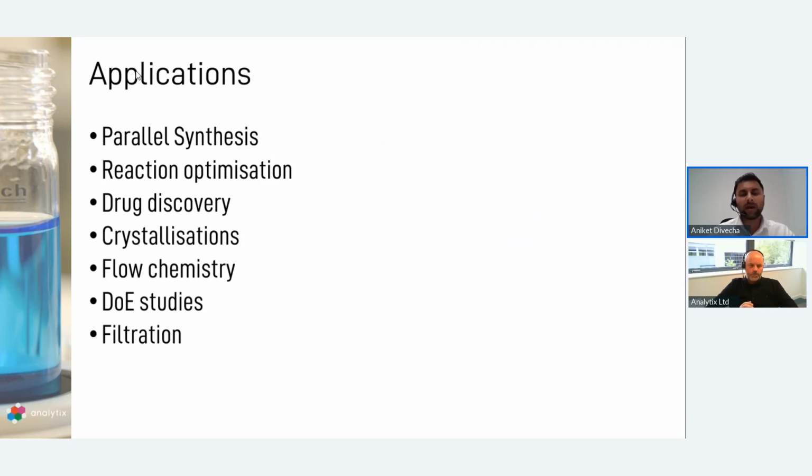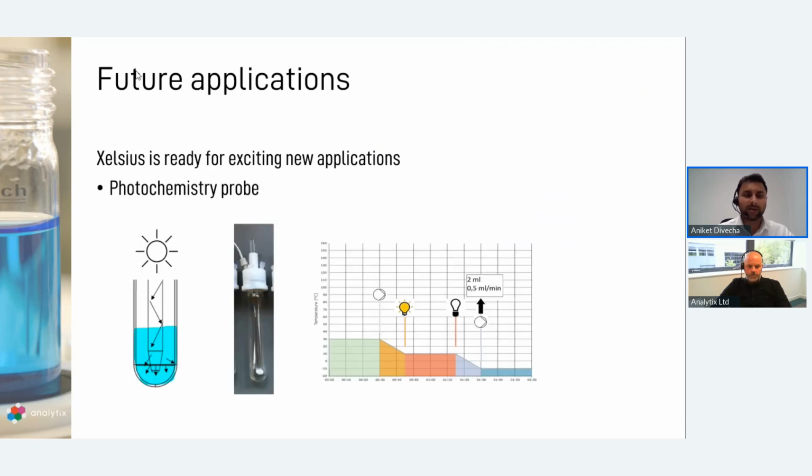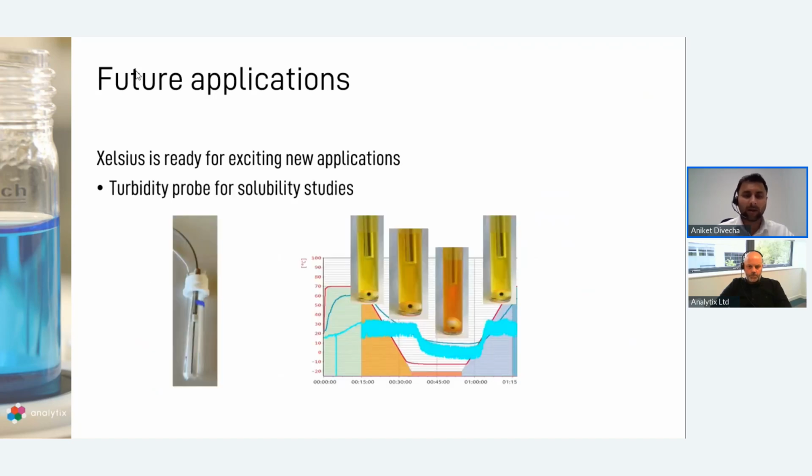And it's not just the benefit of having the technique and the technology solution, but there are, of course, further benefits in terms of savings, which I'll be going into in a few slides. We are also currently working on some exciting new accessories and future applications. One of which is a photochemistry probe, which is due to be released in the future. We've got turbidity for solubility studies, which is again in the pipeline.